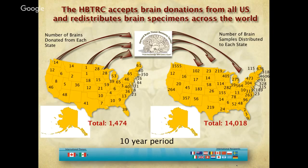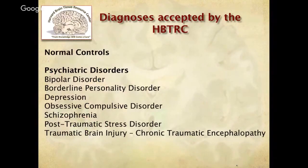These have been distributed to a large number of research groups working on a variety of neurological and psychiatric disorders. We accept a variety of diagnoses, as well as normal controls, which are particularly precious to all investigations, not only to provide more information on the human brain, but also as a comparison group, as we're trying to understand what changes occur in the brain of people affected by brain disorders.